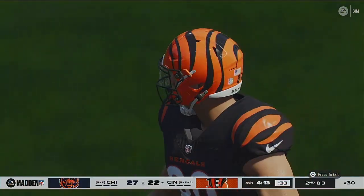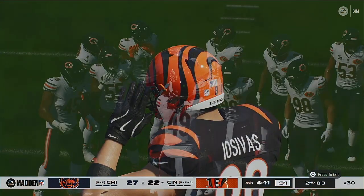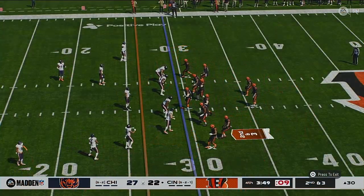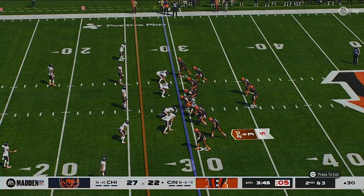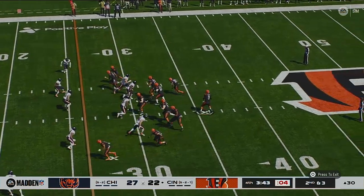Similar to a tight end, the slot receiver is often considered the safety blanket. He makes all the difficult catches, tends to be a little bit more around the line of scrimmage, and so far today, he's certainly lived up to that reputation.